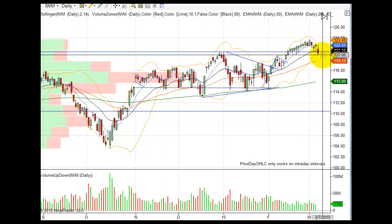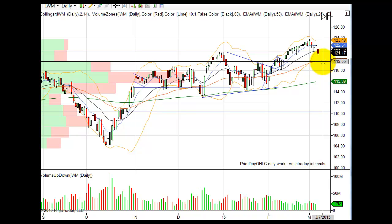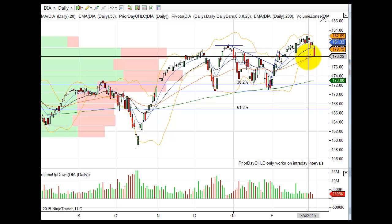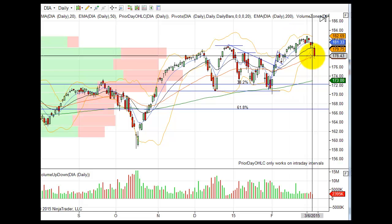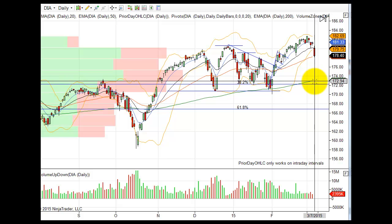IWM, same thing here. Another one of our leaders. It broke its 20. So if we don't get back above that 20 today, I'll be looking for the 50-day as our next target. Next would be the diamonds, and diamonds already hit the 50-day moving average along with the transports, which actually kind of move in sync. But if we break below this 50 on a closing basis, I'd be looking for this area here. That would be the 200-day moving average.